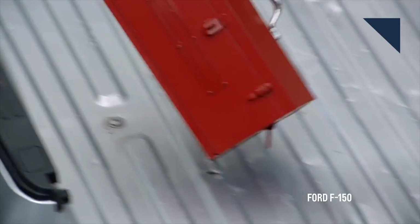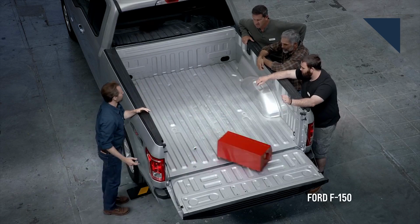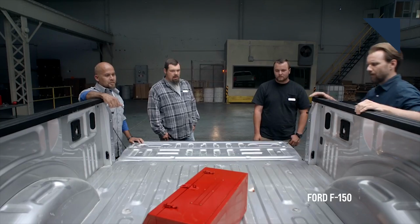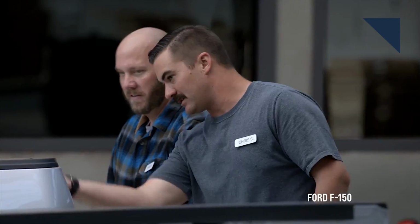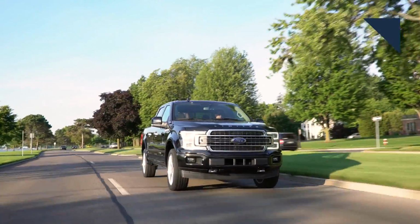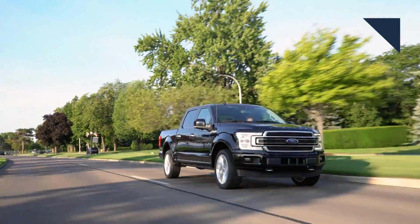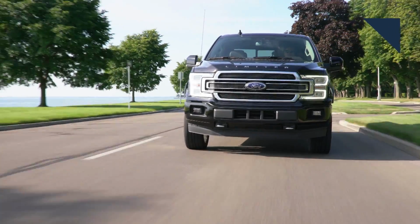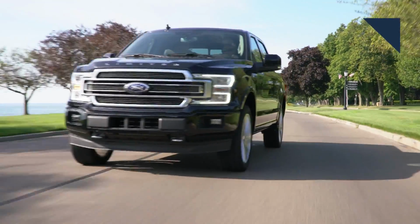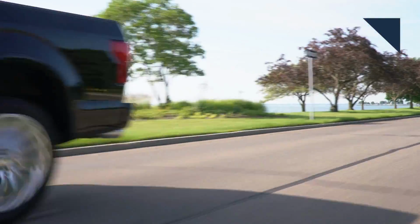When Ford went with an aluminum body on the F-150, Chevrolet launched TV ads making it look like the aluminum could easily tear or be dented. But the ads turned out to be a waste of time. Last year, the aluminum F-150 outsold the Chevy Silverado by 258,000 trucks.